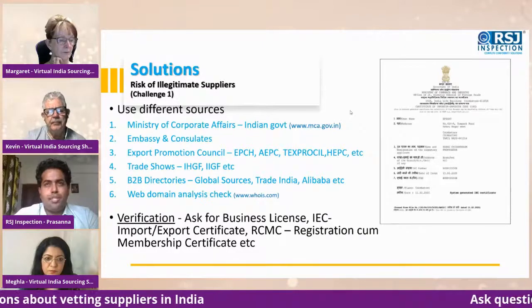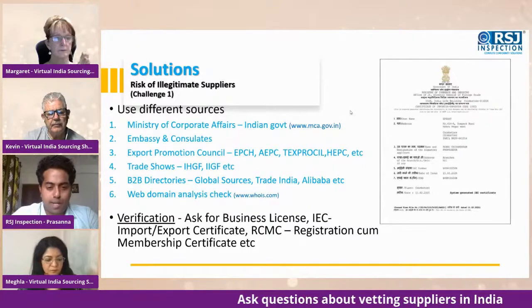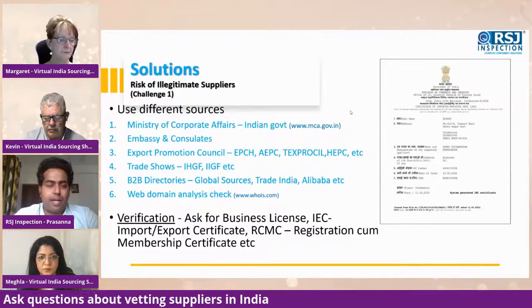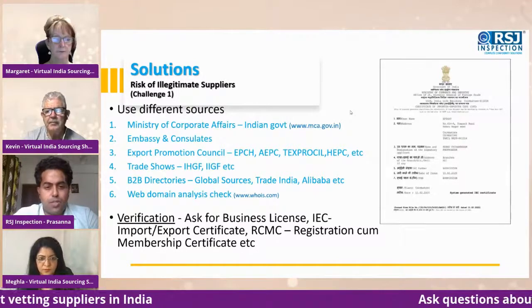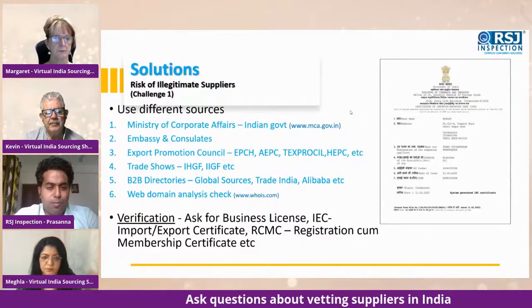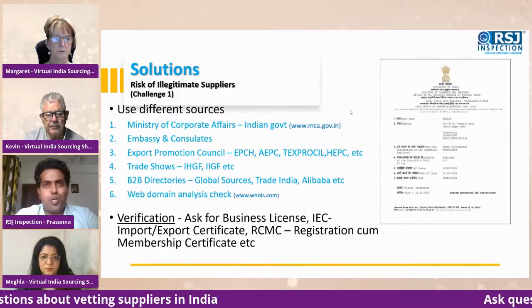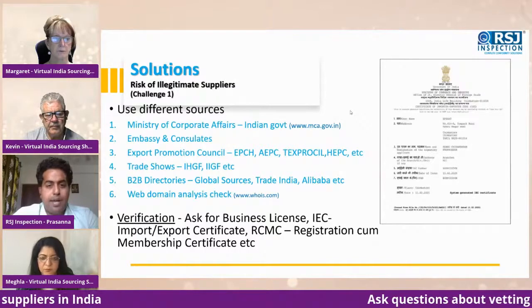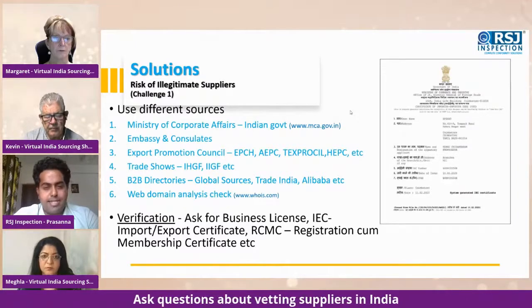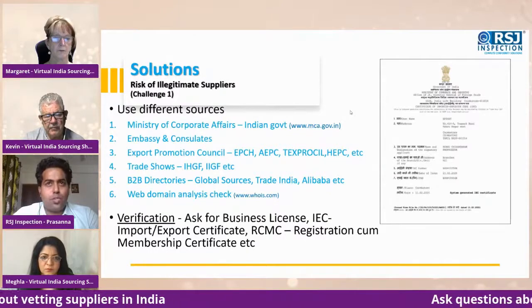And next is about the export promotion councils. There are many export promotion councils here in India with different product categories. Some of the councils I mentioned are EPCH, the export promotion council for handicrafts, and AEPC, the export promotion council for apparel. Then there is TEXPROSIL, the Textile Promotion Council of India, for textiles, and HEPC, which is for handloom. So these are all the export promotion councils.